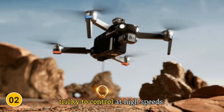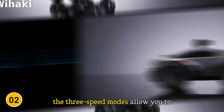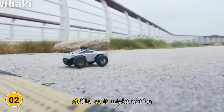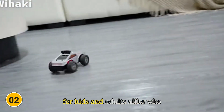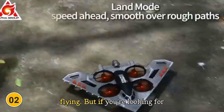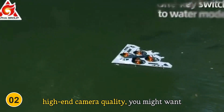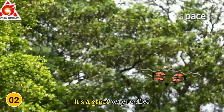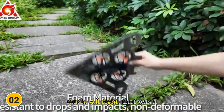Now, some users mentioned that the drone can be a little tricky to control at high speeds. Here's the thing though, for beginners, the 3-speed modes allow you to start slow and build up your skills, so it might not be a deal breaker. This is perfect for kids and adults alike who are just starting out in drone flying. But if you're looking for advanced features like extensive range or high-end camera quality, you might want to skip this one. For $51.59, it's a great way to dive into the hobby without spending too much.